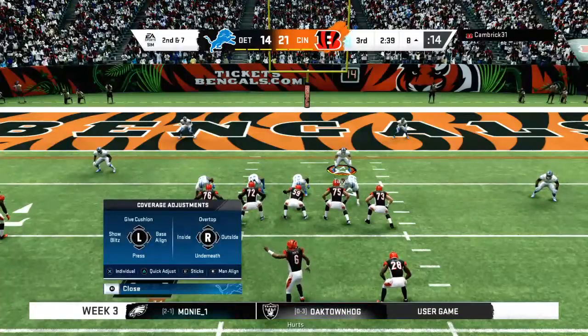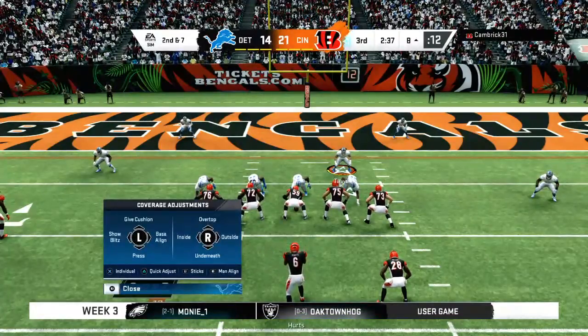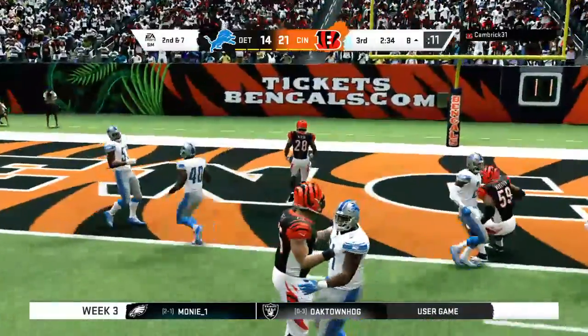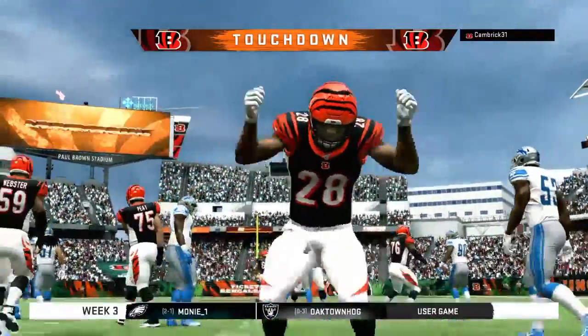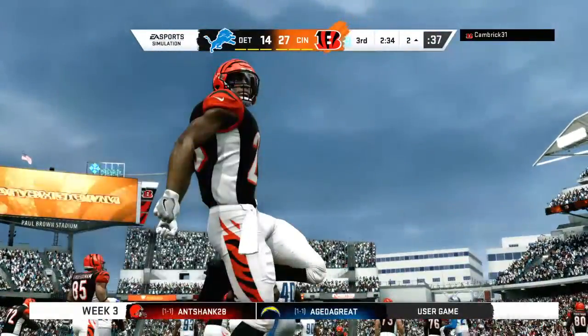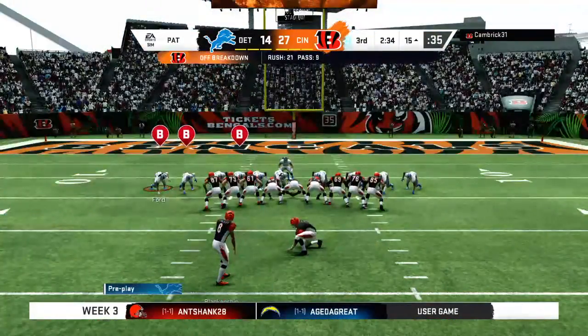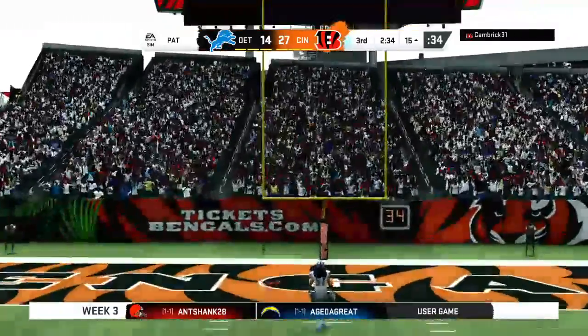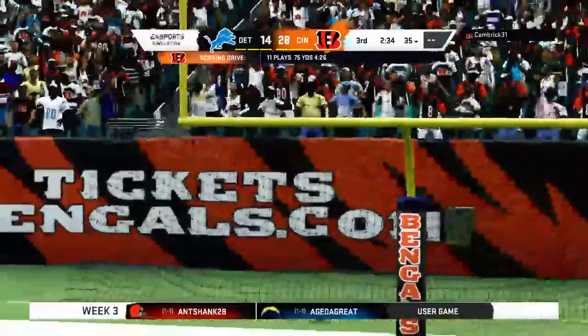Again, it's Mixon. And he'll take this into the end zone for a Bengal TD. An 8-yard touchdown run. Now the Bengals widen their lead. Still plenty of time left in the game, but now starting to pull away a little bit. Get some breathing room with that one.